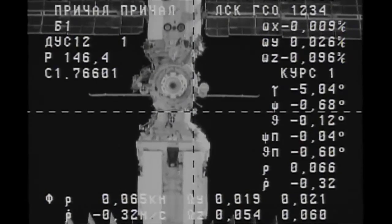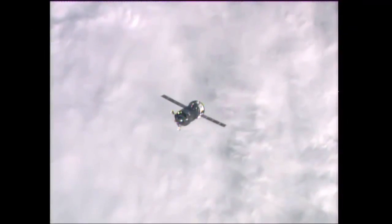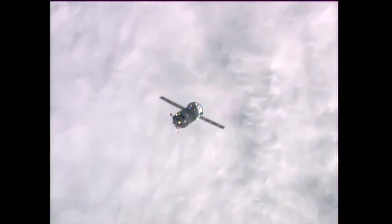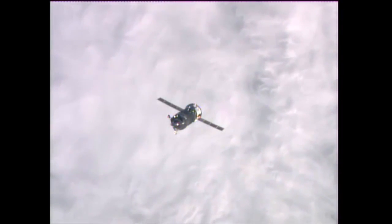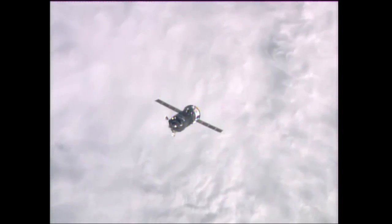We copy. The Progress 55 that is on approach for docking to the station will remain linked up to the Pirs Docking Compartment until July 22nd, when it is scheduled to depart.